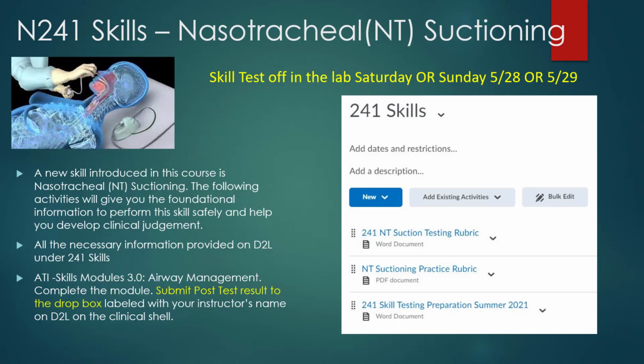Our one and only skill to be validated with is NT suction. So do go through your previous lab supply bags that you have and pull out the NT suction kit and bring that with you for testing during Memorial Day weekend in late May. So we're going to have class on Thursday, May 26th. The college is always closed on Fridays in the summer, so nothing's open at HACC on Fridays. So we'll meet for class on the 26th. Then we'll come back on Saturday and Sunday for NT suction skill.